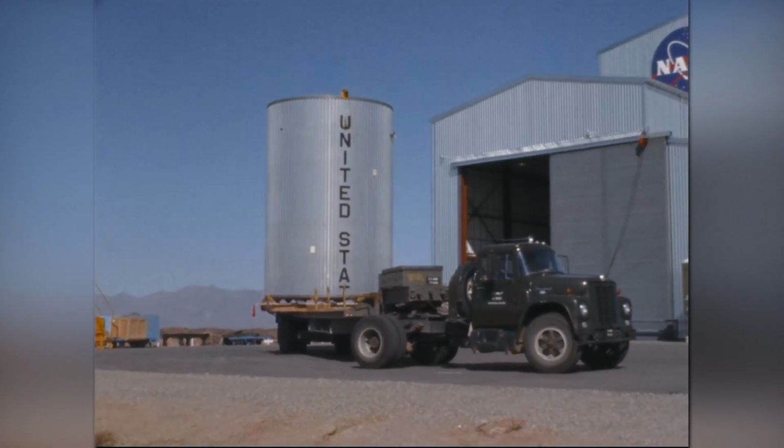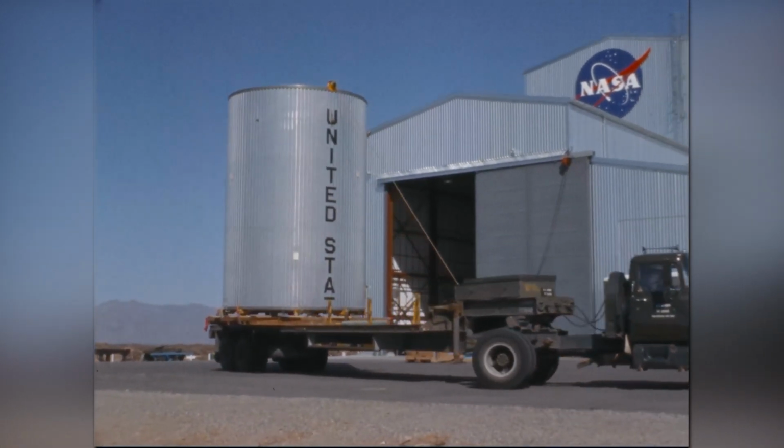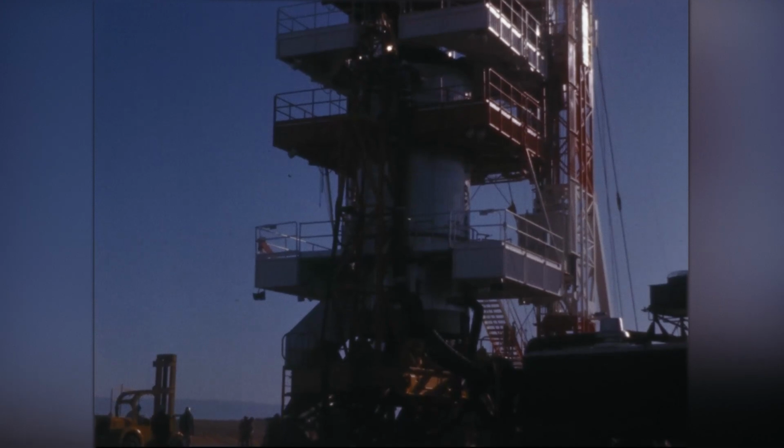White Sands also had some otherworldly testing, being home to NASA's White Sands testing facilities, where it tests rockets and propulsion systems that have been used on space flights from the Space Shuttle program to the space station and beyond. Basically, the United States loves to blow things up around here.